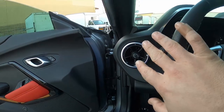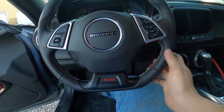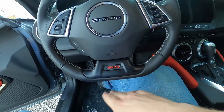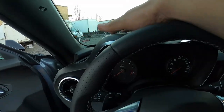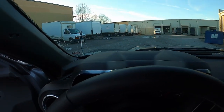Coming across the dash, I love these big circular air vents you get. Here's your Camaro steering wheel. Nothing extremely fancy. You do have the red SS in the bottom, and it is flat bottom because sports car, you got to be able to get into this thing. I do love the hood over the gauge cluster. It's a kind of cool looking deal. It's kind of aggressive looking. I do like the way that looks.